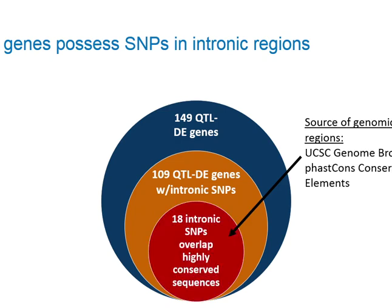We can also overlap these SNPs with data sets, for example, of highly conserved elements, such as the FASTCON conserved elements taken from the UCSC genome browser. This is just a flavor of the types of data sets we can overlap to identify candidate genes. And so I just want to bring all of this data together and give you one example of a gene that could be an important candidate.